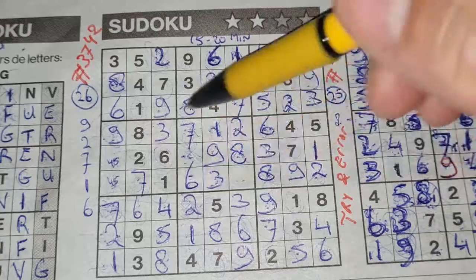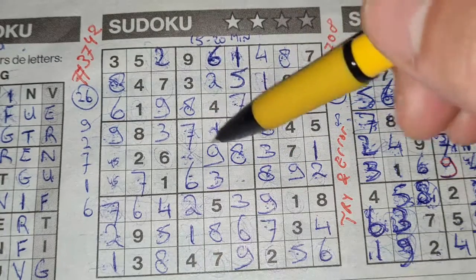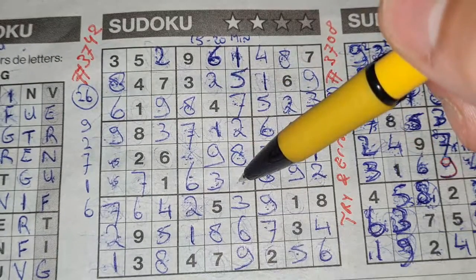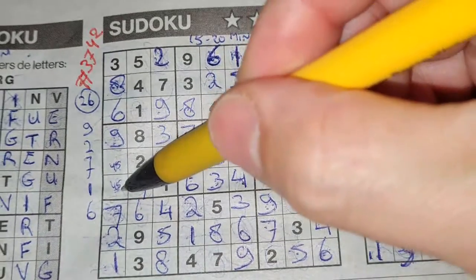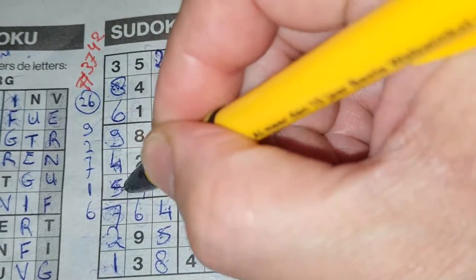2 numbers left in this big square, the middle big square. For the numbers 1, 2, 3, the 4 is missing, and the 5 is missing. 4 and 5. We have a 5 there, no 5 there. 5 should be here, and a 4 goes there. Now we have a 4 there, so this box can't be 4 anymore. That box should be a 4. And this box should be a 5.